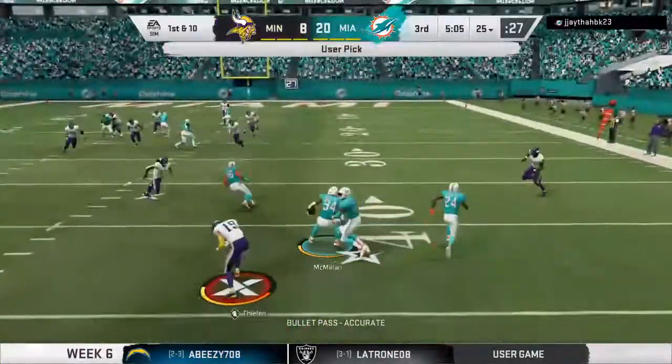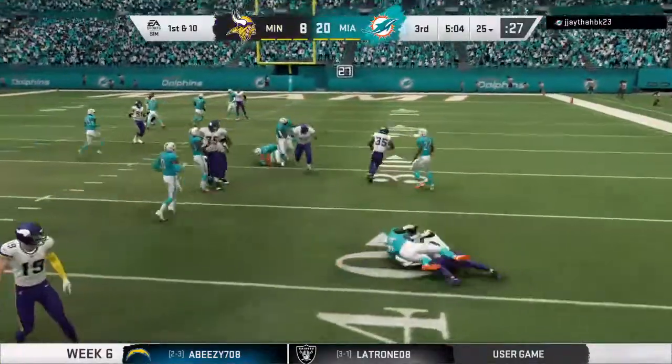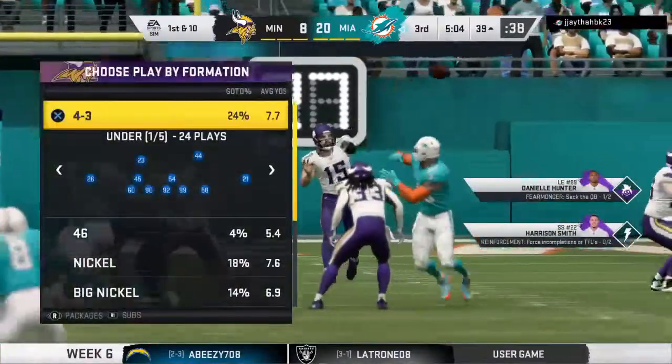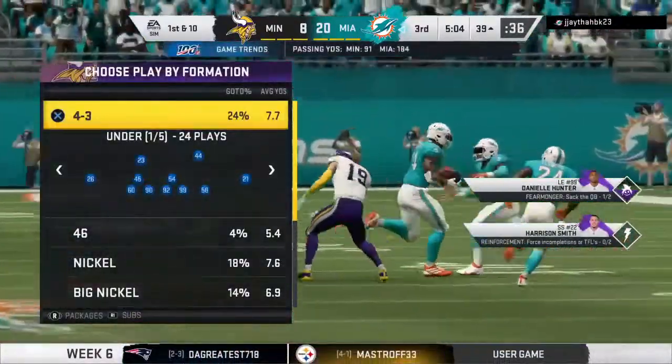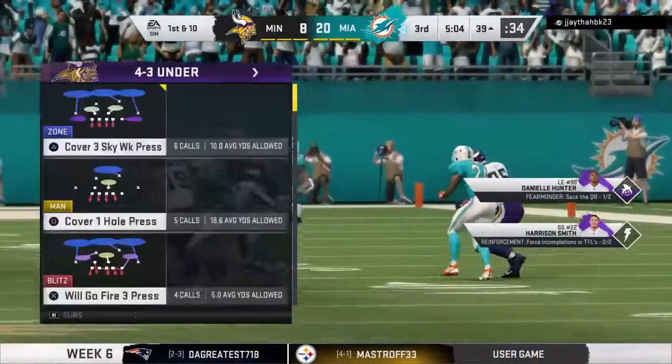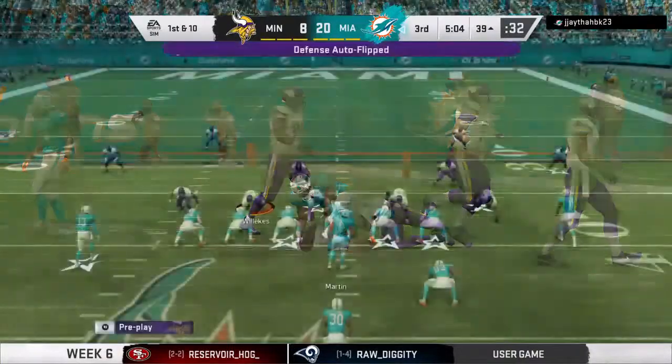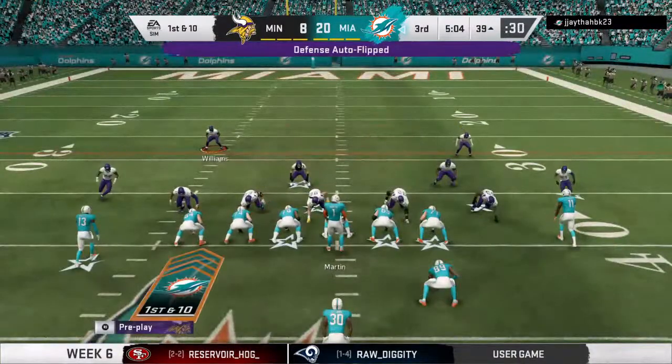And now this is intercepted. My goodness. Picked off by the linebacker, Raekwon McMillan. And his guys are going to take over at the 39-yard line. The Dolphins take over 1st and 10. So from the 39 now, they'll come up on a 1st and 10.